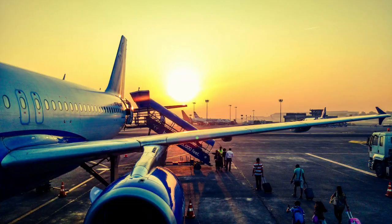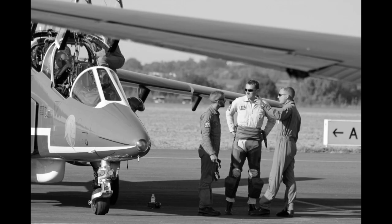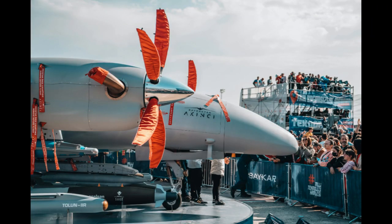10. Launch and operations. Once all preparations are complete, launch your aviation company and begin offering your services to customers. Focus on delivering exceptional customer experiences, maintaining safety standards, and building a reputation for reliability and professionalism.